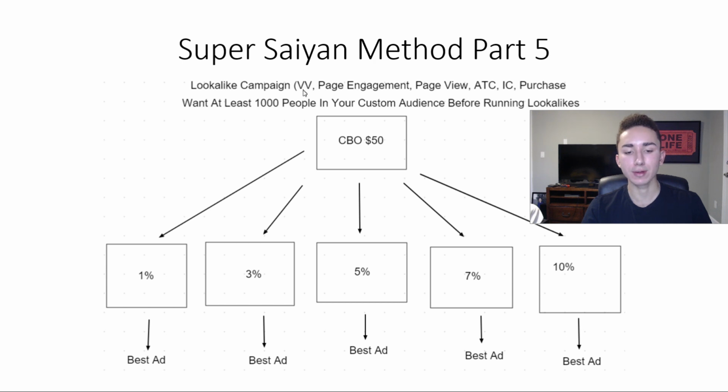So you'll have a video view lookalike campaign, a page engagement lookalike campaign, a page view, add to cart, initiate checkout. You get the deal, but you can see if you really have a successful product, if you add up all these audiences, your original, the multiple relaunch campaigns, the multiple CBOs, and the multiple retargeting, all the lookalike campaigns, there's so many campaigns you're gonna do.